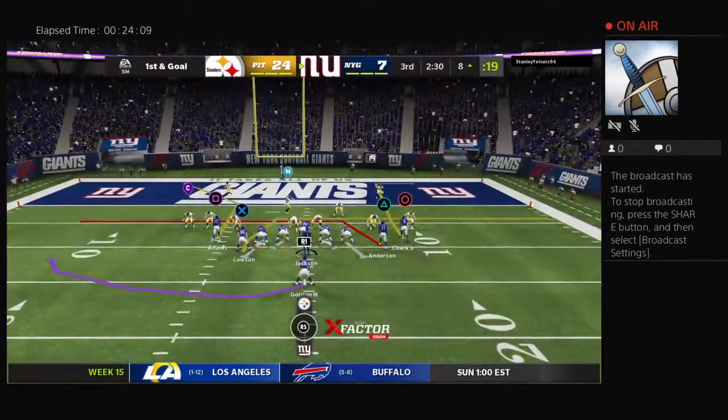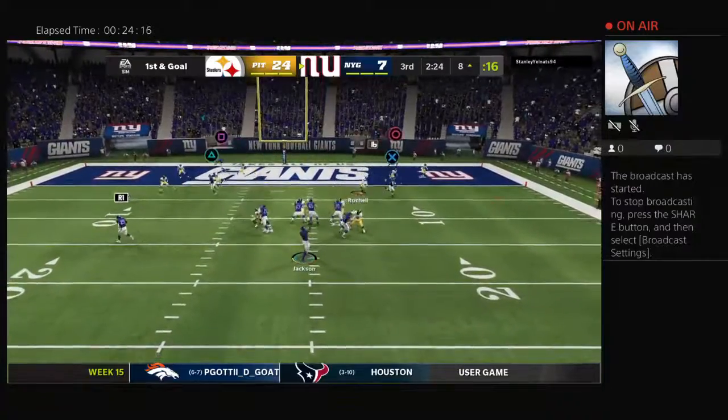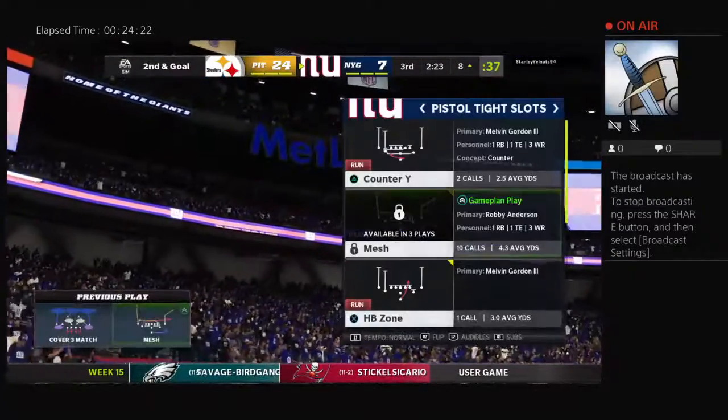1st and goal, and they got to be thinking a chance to get right back into this football game. They're going to look to throw. And this will be incomplete. Physical play on the football there, and it's 2nd down.